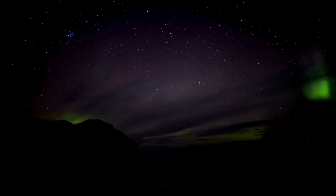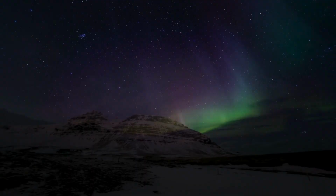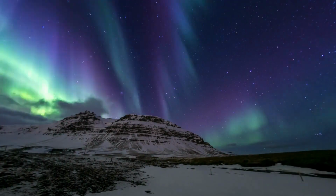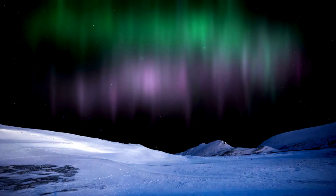Norway. Norway, particularly the northern region around Tromsø, is a prime location for viewing the Northern Lights. The long, dark winters and clear skies provide optimal conditions for witnessing this natural wonder.